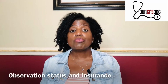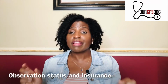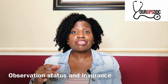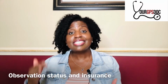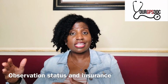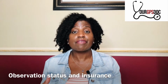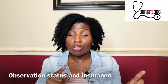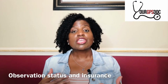Now, contrary to what you may read or what you may be told, this admission status thing is very complicated and it is not the sole responsibility of the doctor. Yes, the doctor is the one who actually writes the order, but there are guidelines in place that dictate whether an insurance company feels like a patient warrants inpatient status versus observation status. So the reality is that even if the doctor taking care of you or your loved one has admitted you as an inpatient, the insurance company can and will go back and deny that stay if you or your family member did not meet the appropriate criteria.